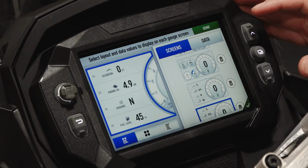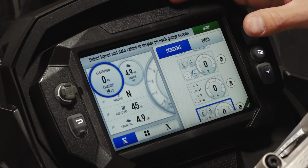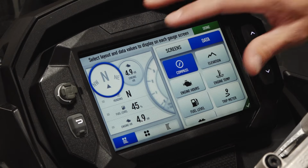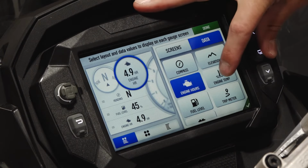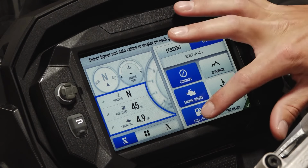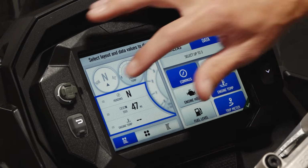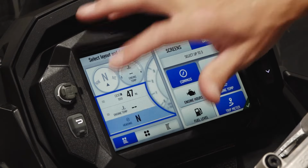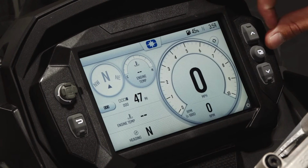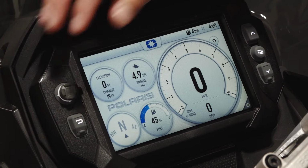To do this, begin by selecting a gauge layout on the left panel from the three provided options. Then select the data panel to choose up to 5 widgets to display on the screen. The widgets can be reordered by pressing and holding down on the widget and moving to your desired position. Once you're finished, push the green check mark to finalize your settings. Once you have selected a gauge, you can toggle between analog and digital settings.